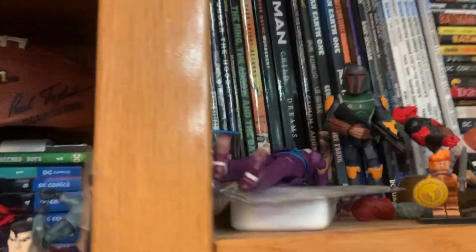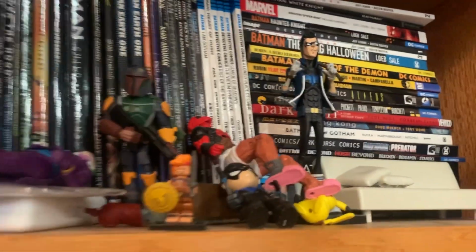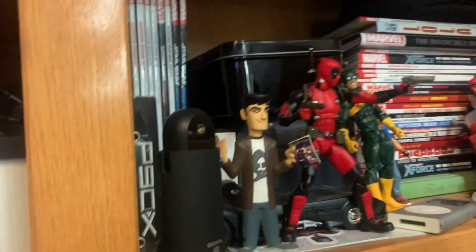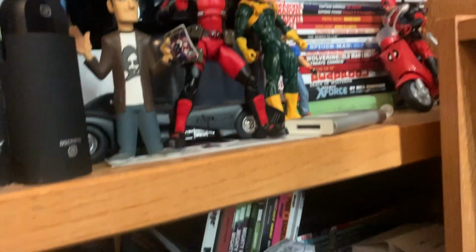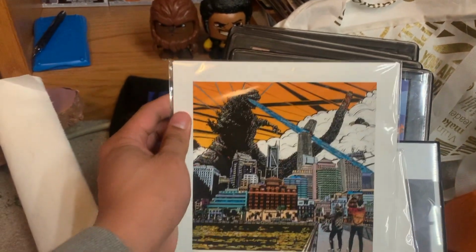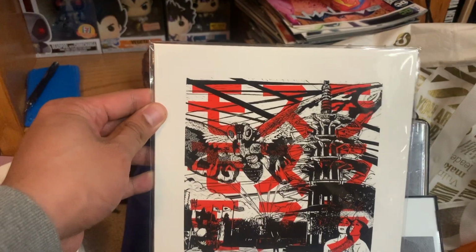Let's see what else. All this is still kind of a mess. So, sorry guys. Voltec Boba Fett. Here is some frame stuff that I haven't gotten to put up yet. But Godzilla destroying San Francisco. Mothra at Japantown.